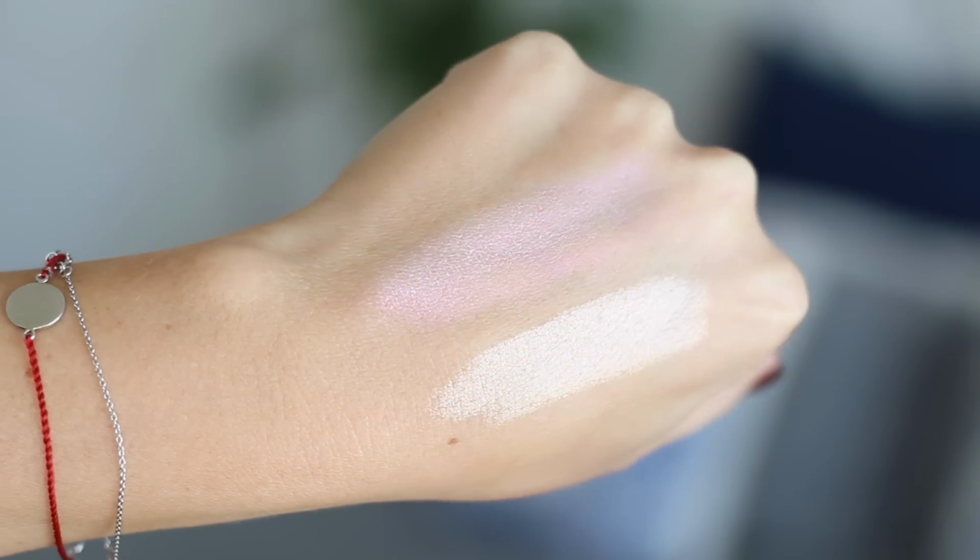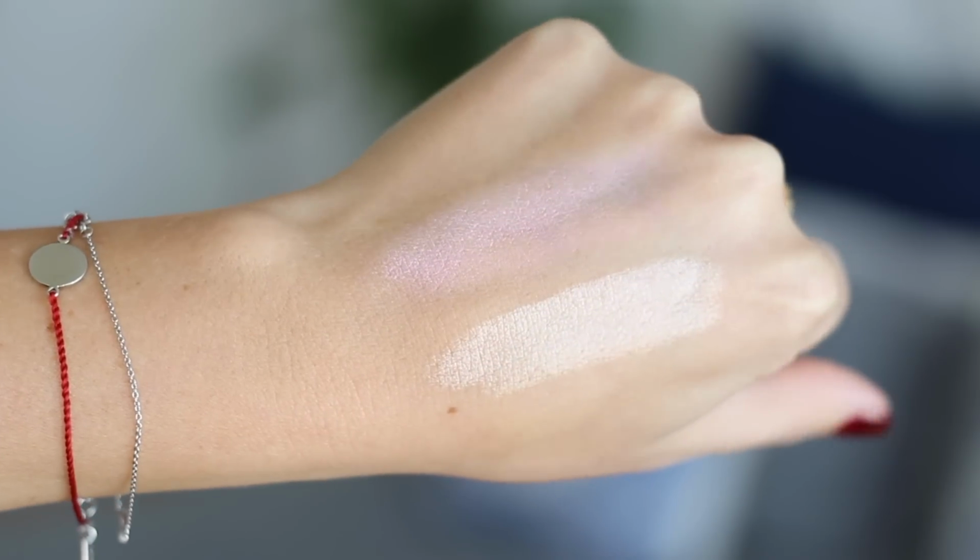So let's get cracking. My first and most disappointing thing is the Pat McGraw Labs highlighter, which comes in a dual-ended stick, and then you have a pigment. It came in 2 shades at the time, a more golden one and this more pearl-toned one, which has a lot of blue and pink reflects that run through it. One side is what I can only describe as Vaseline, and the other side is kind of a drier highlighting stick. It is the most underwhelming offering that I have ever tried.